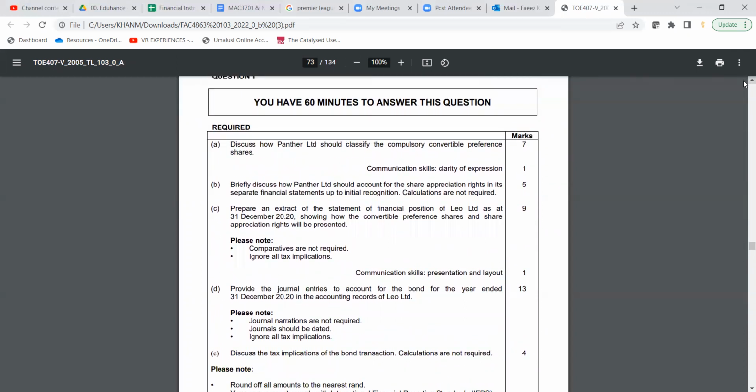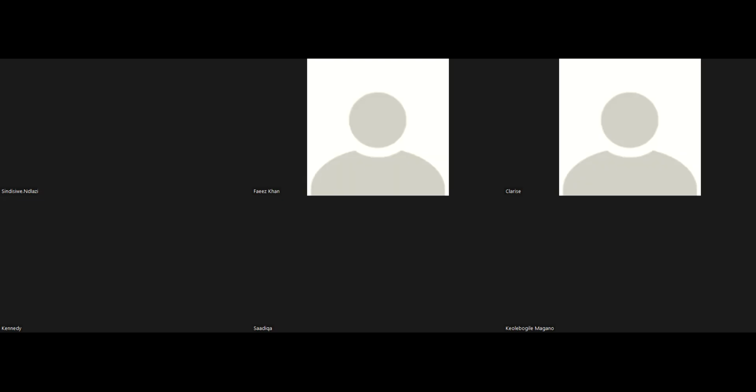I'm going to give you 5 minutes. It's 9:40 to 9:45. Just try and see how you would discuss the classification based on what I explained earlier. I'll put you guys into one group and then you can talk to each other. How do you classify? So join the group and then I'll give you 5 minutes to discuss.